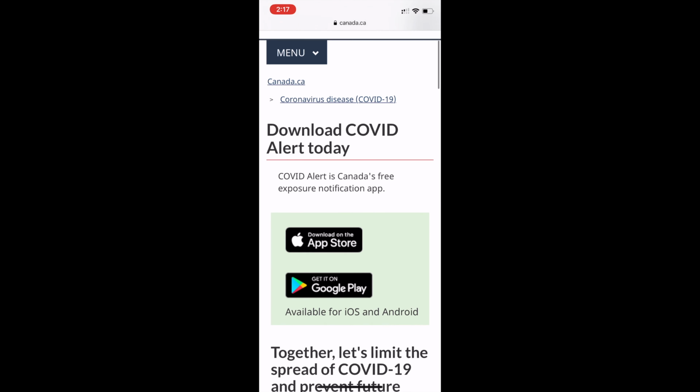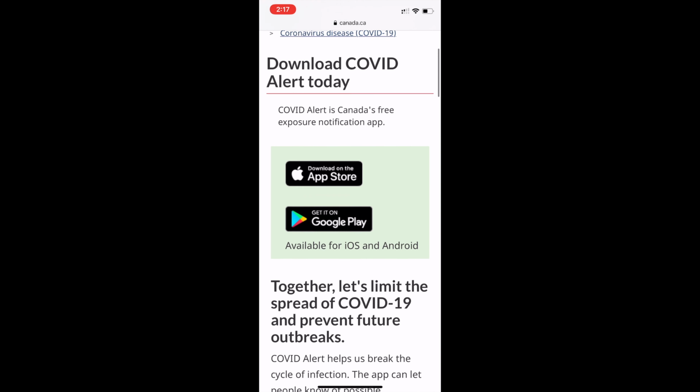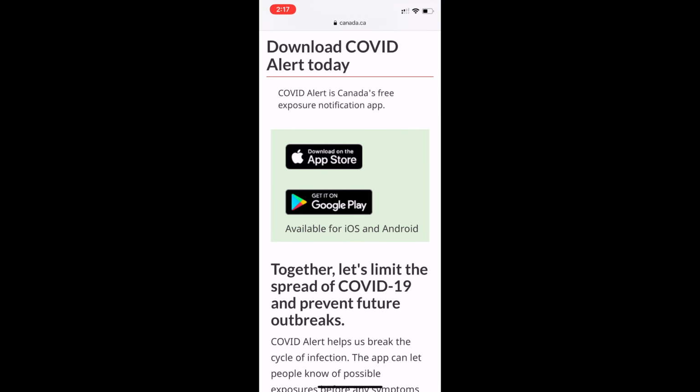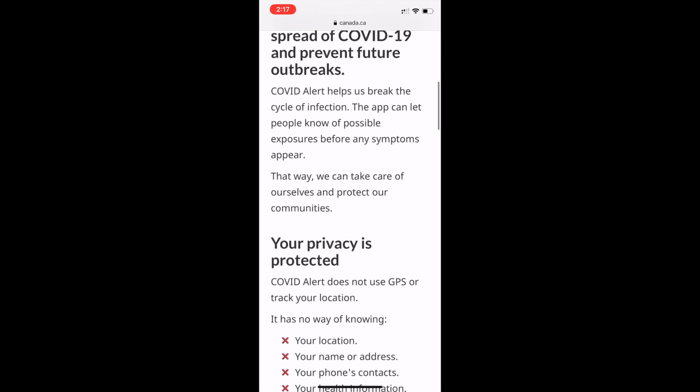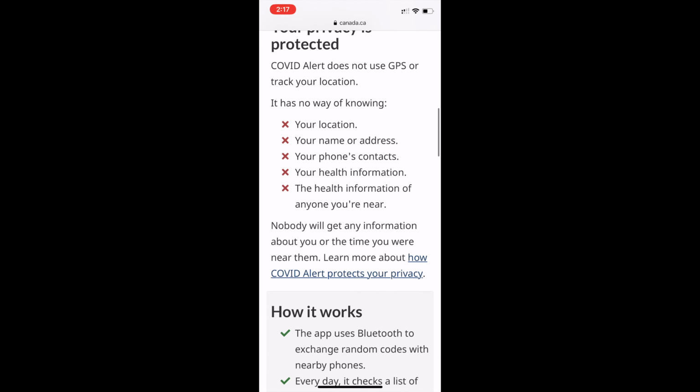All right, so here we are on the government of Canada page. It says download the COVID alert today. It helps to limit the spread of COVID-19. Your privacy is protected. They're not going to share your location, name, address, phone number, contact, health information.